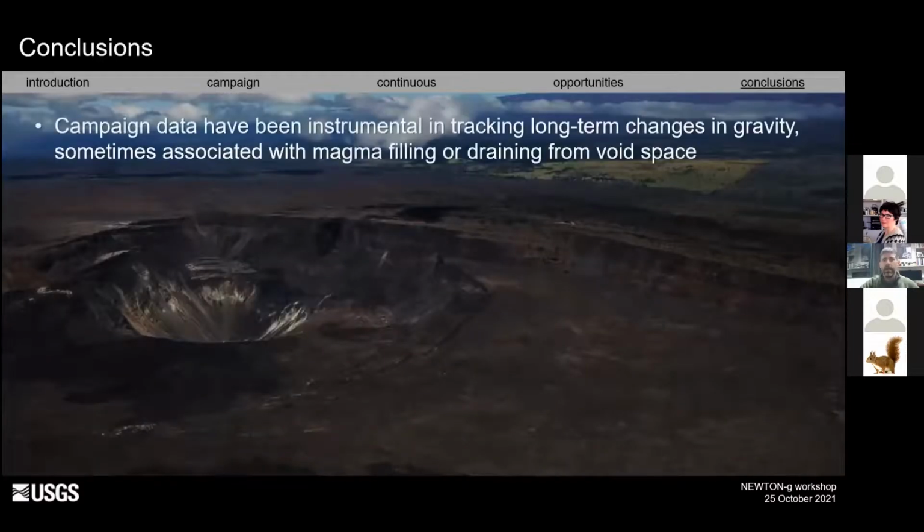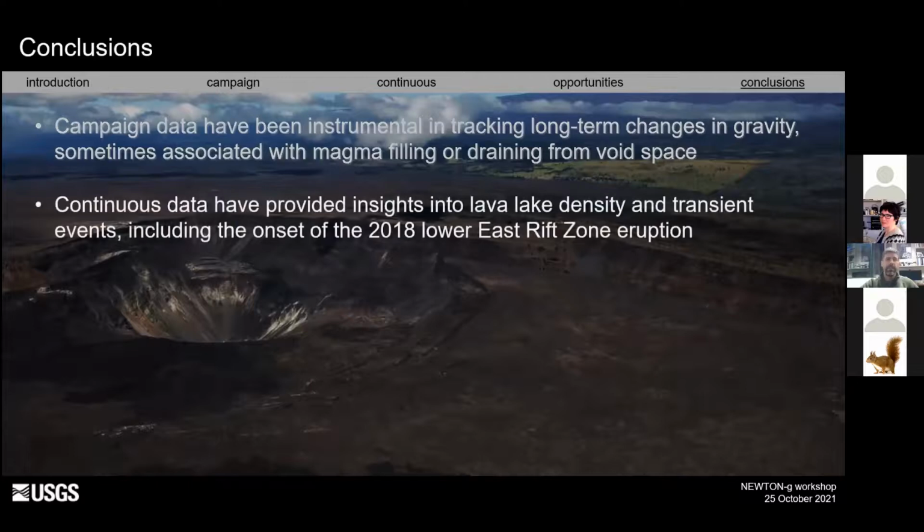So campaign data have been really great in tracking these long-term changes, often associated with magma filling or draining from void space. This goes back to 1975. And the continuous data have provided some really neat insights that we wouldn't otherwise have, like the density of the lava lake as it controls various processes, transient events like intrusions, and I think really interestingly, a huge signal associated with the onset of the big 2018 event. And I think that really emphasizes the important role that real-time gravity can have as a volcano monitoring tool.